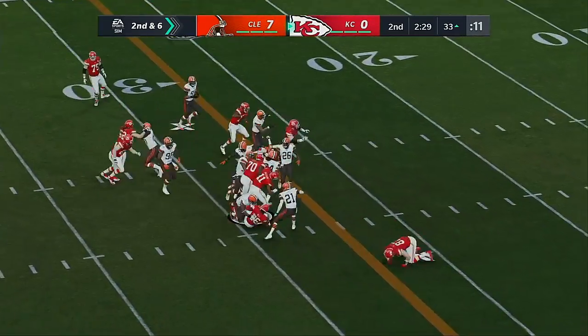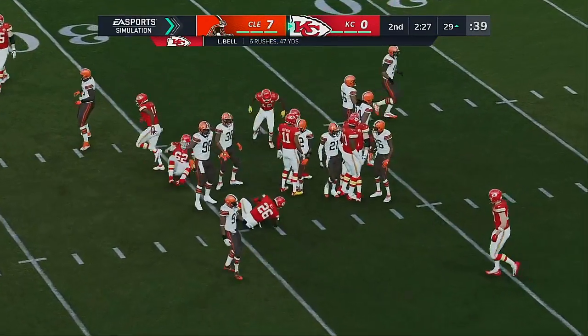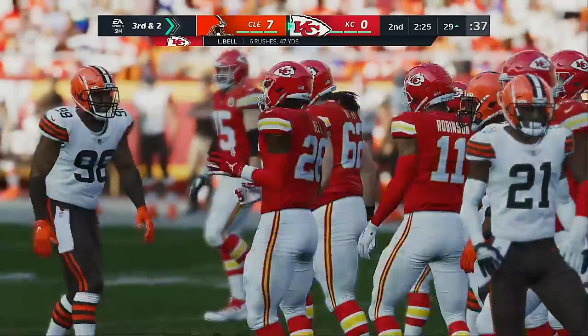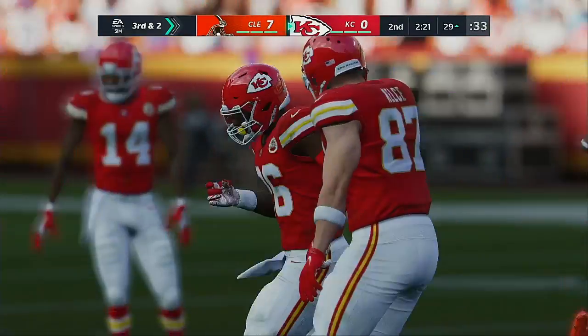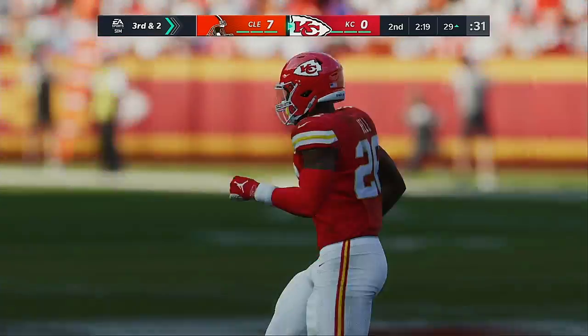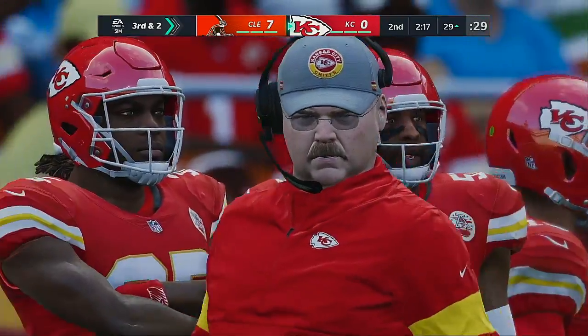Out of the shotgun, it's Bell. Works his way inside the 30 on a pickup of 4. When you find that kind of yardage, you couldn't be more confident as a ball carrier. And guess what? You're going to go back and tell your offensive coordinator, I'd like to keep carrying it, thank you.